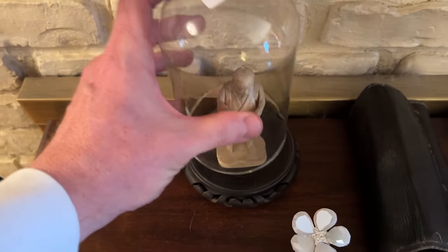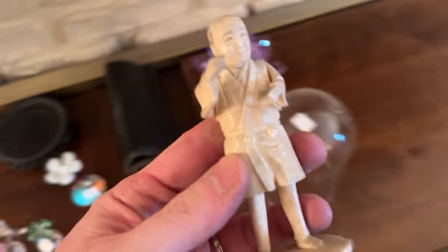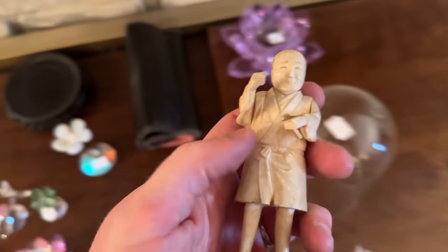So I think this piece in here, I think it's a Japanese piece, and I think that it's made of ivory. So I want to avoid it on eBay, especially if it's made of ivory. I'm going to leave it here. I just don't want to take the chance with ivory pieces.